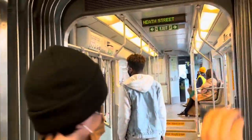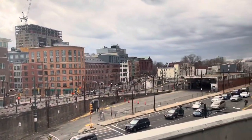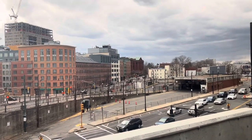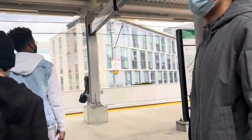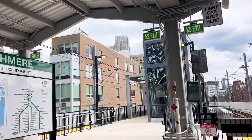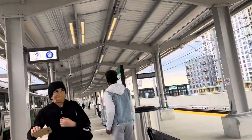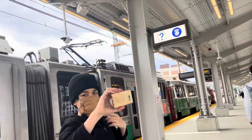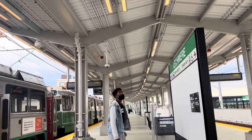Station. All right, let's go. And let's discover this. There you go, see old Lechmere Station. I want you to look at that. This one. What do you think? This is beautiful. This is the new Lechmere Station.